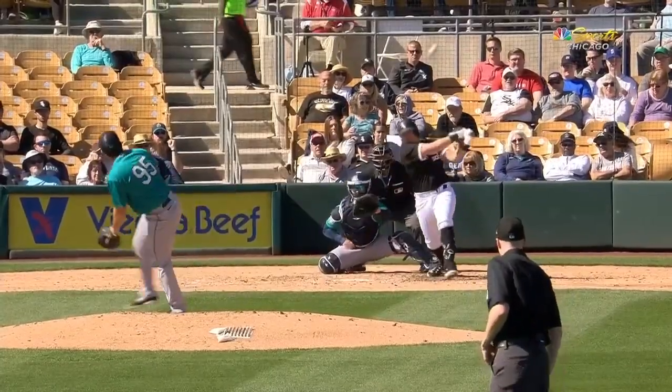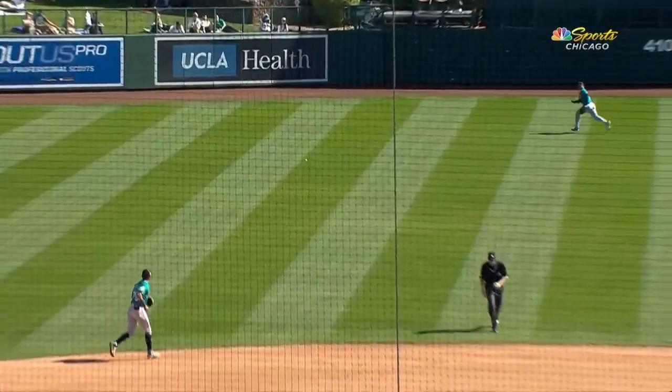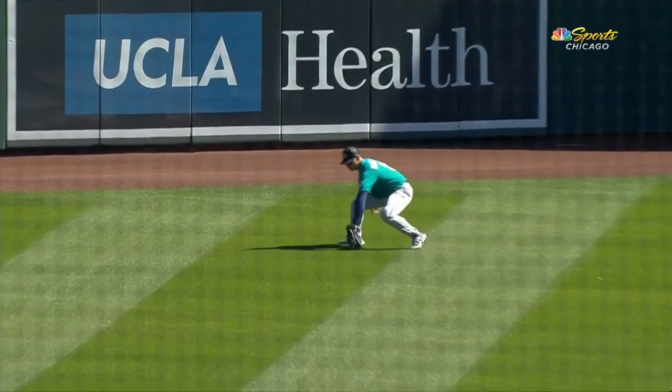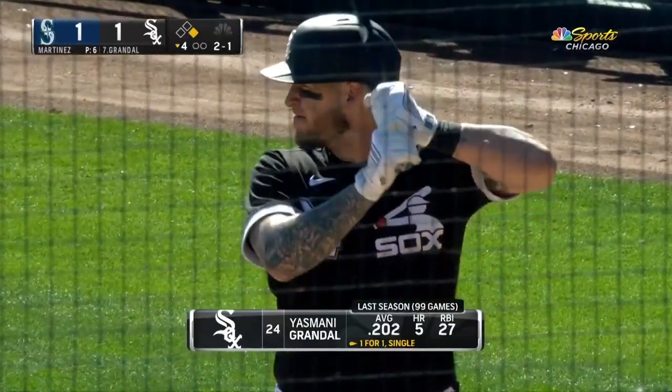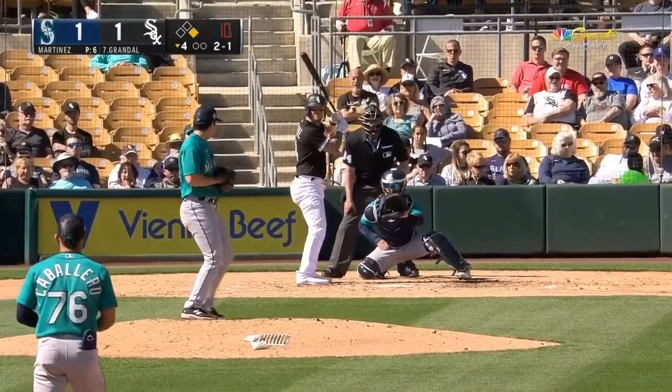Here's a look at the new center fielder. That's Cade Marlowe replacing Julio Rodriguez. Vaughn fires one into left center. He's got that kind of ability, and now he's learned what pitchers are trying to do with him.